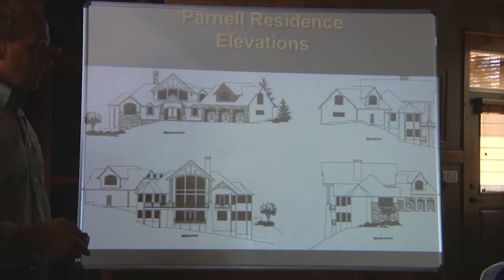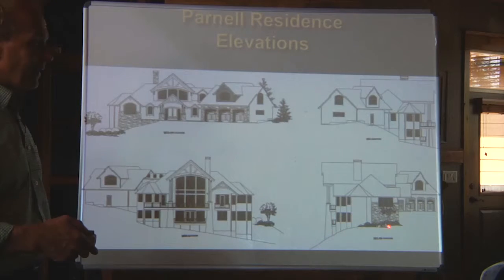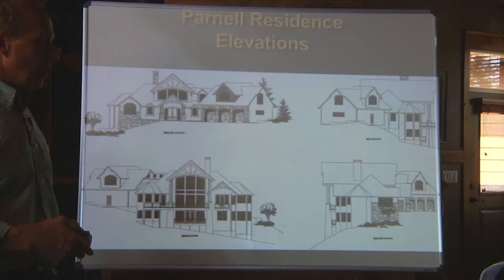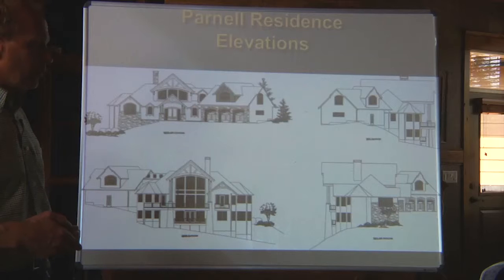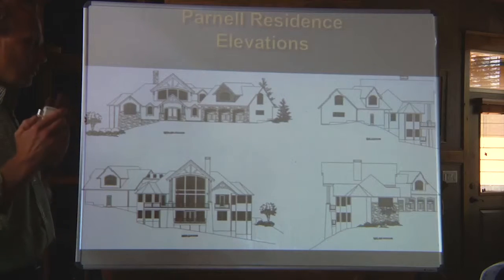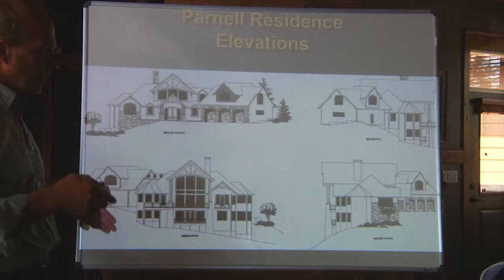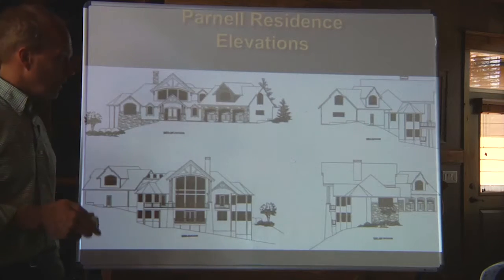So the house was situated on a ridge. From this view right here, you can see how the house is pushed off to the side of the ridge and built on the slope. And that gave room for parking. And also, we were able to avoid having a drive-up garage on this side, with just seeing the end of the home as you came up to it. And that was really nice.